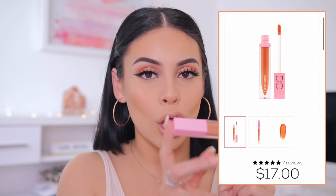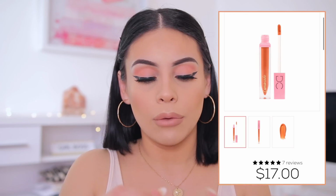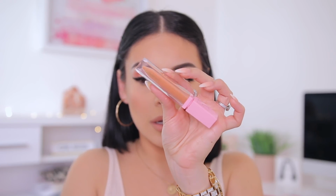And then for gloss, I'm going to use the Dominque Cosmetics Lemonade Gloss. This one's in the shade Sweet Tea. It's a really pretty orangey, peachy. Oh, it's gorgeous. It's really wearable though. I mean, come on. They smell so good. Oh my gosh. Thank you for nudes. All right, let's finish up the lower lashes.